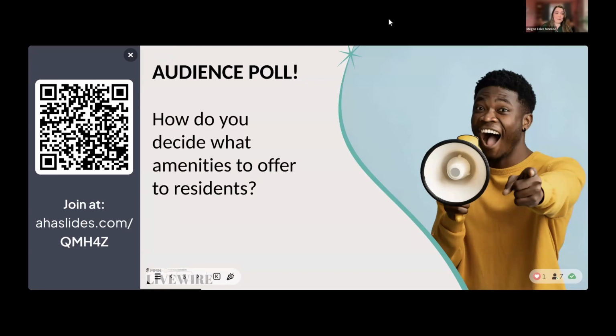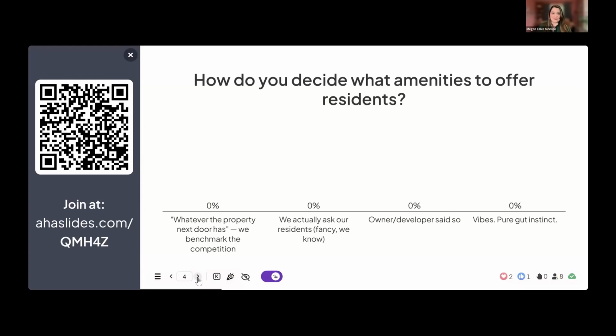Good for you. Or, no shame if this is your honest answer. Maybe it's a little bit of a gut thing. Maybe it's vibes based. Maybe it's, well, we felt like we should have this. If that's your answer, that is totally okay. No shame at all. We are just trying to understand a little bit better how these decisions get made. Okay, let's see. Oh, you actually ask your residents. Very fancy. Looks like we've got a bit of owner developer said so. Okay, that adds up. And then yes, some of you are benchmarking the competition.